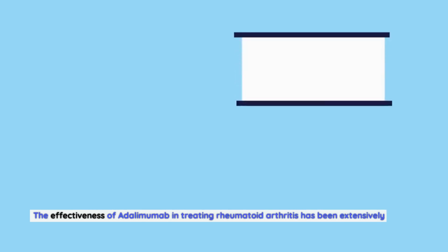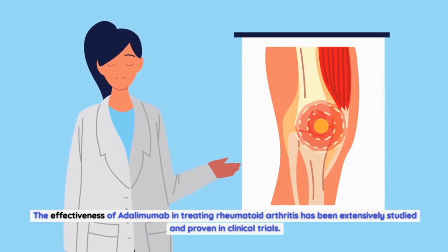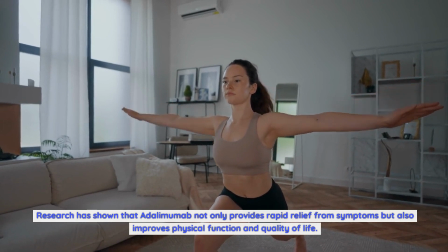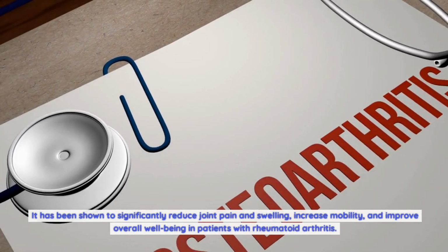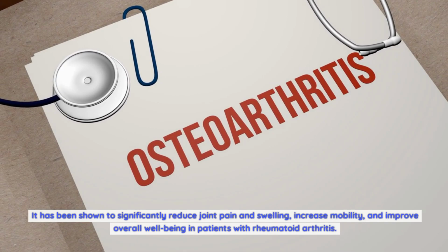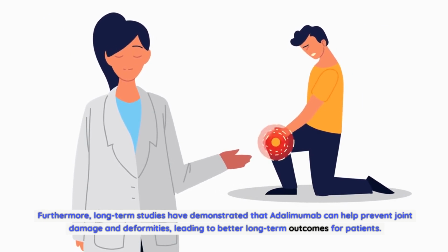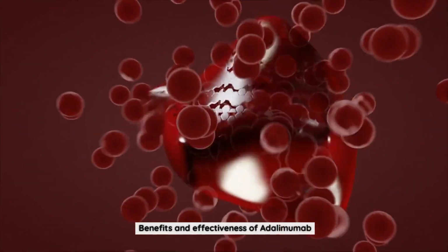The effectiveness of Adalimumab in treating rheumatoid arthritis has been extensively studied and proven in clinical trials. Research has shown that Adalimumab not only provides rapid relief from symptoms but also improves physical function and quality of life. It has been shown to significantly reduce joint pain and swelling, increase mobility, and improve overall well-being in patients with rheumatoid arthritis. Furthermore, long-term studies have demonstrated that Adalimumab can help prevent joint damage and deformities, leading to better long-term outcomes for patients.